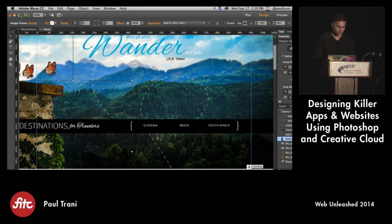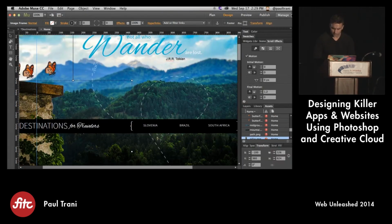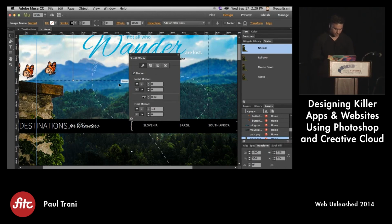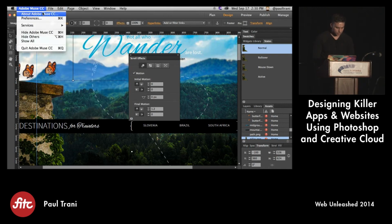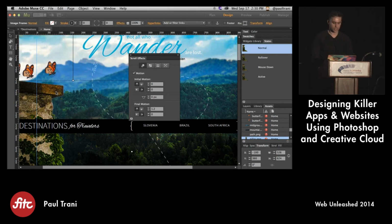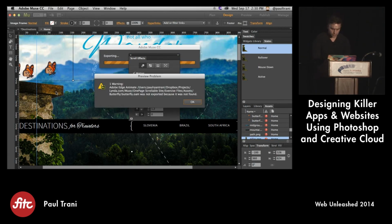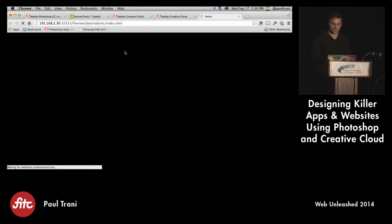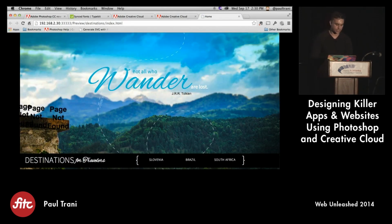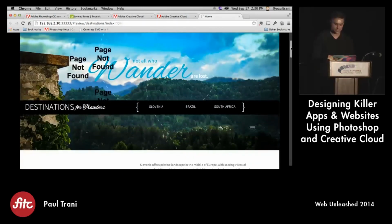But also what I did here, just to show you the power of it, is I've added scroll effects, okay? Because I want to create depth by having everything move at a different rate as you scroll down the page. You guys have all seen that work. In fact, we will just preview this in a browser just to show you. Okay, so we won't worry about that. I have to find an asset there that is actually an Edge Animate asset. That's why this says page not found. I actually need to relocate it. But nonetheless, this is the motion that I get.